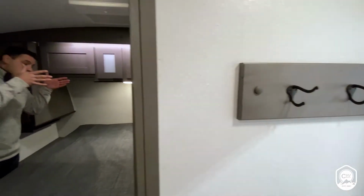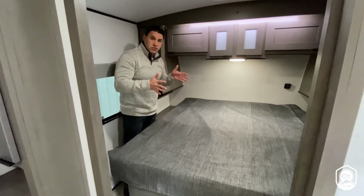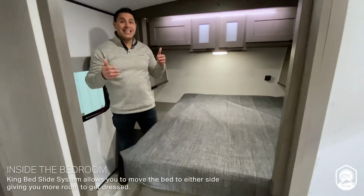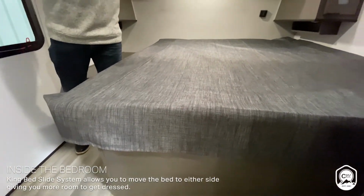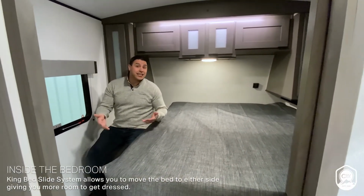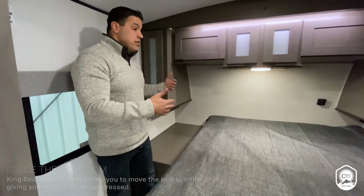All right, everybody, now we are here in the front of this floor plan, and I want to talk about the master suite. You will see king-size beds in other travel trailers. What you won't see is the amount of room that you get with MPG. Why? Because they have a patent-pending king bed slide system that allows you to move the entire king-size bed either to the left or to the right to utilize the elongated nightstands on both sides. So if you had a king-size bed and didn't have a lot of room, that's not going to be an issue with MPG. You can move this around and get ready each and every morning.